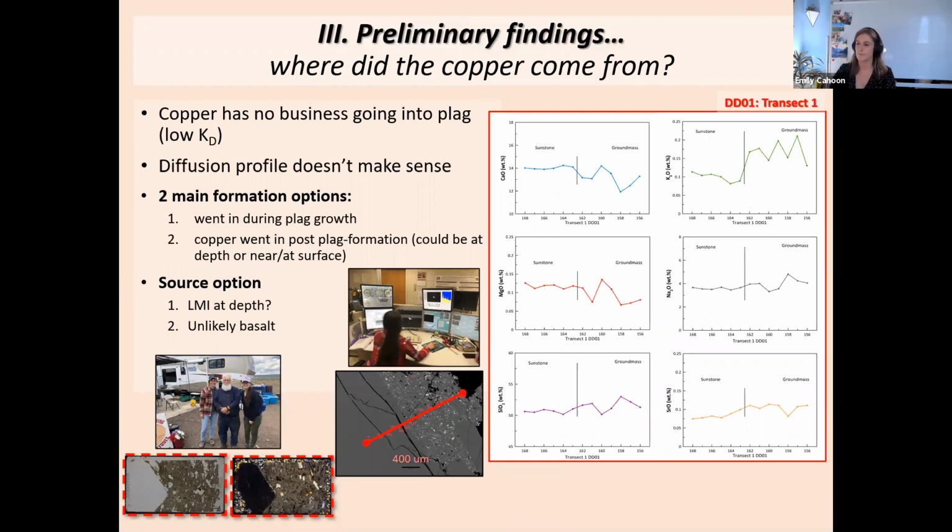Well, I had a student at PSU, I guess two years ago now, Stephanie Welch, who tried to look into this. She did some probe work at Washington State University and looked at a sunstone and the basalt that it was hosted in to see how the chemistry changed at that interface. If we saw a pretty staggering difference, you might be able to make the argument that, hey, maybe the copper is coming from the surrounding basalt.